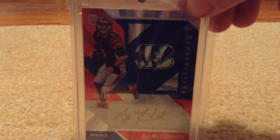Number 14 out of 25. Then I got this 2014 mini autograph numbered. What was this? Topps mini autograph numbered 145 out of 150. Cool card. Love it. Then a 2016 Unparalleled autograph numbered 8 of 10. Okay, that's awesome. Then I got another Unparalleled autograph numbered 15 out of 25.